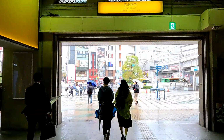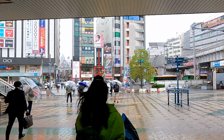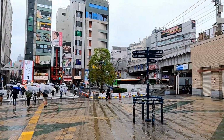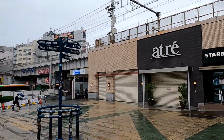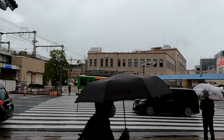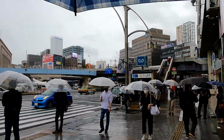So let's take a look at what Ameyoko has to offer. Look how windy it is. Holy Christ. There's the Starbucks there. Hopefully I don't get too wet. I might have to break out my umbrella. Okay, Ueno Station. I made it across the street, got my umbrella. There's the umbrella. And yeah, let's go hit up Ameyoko.